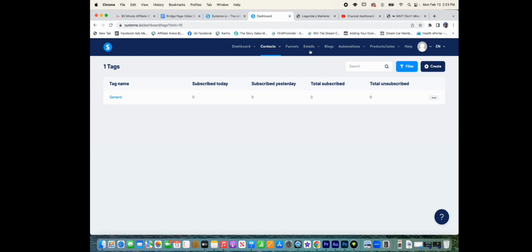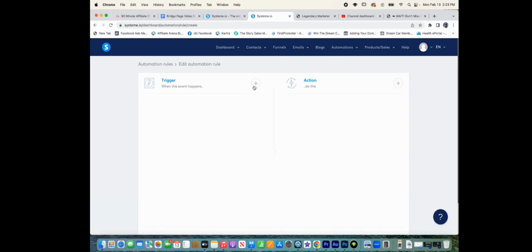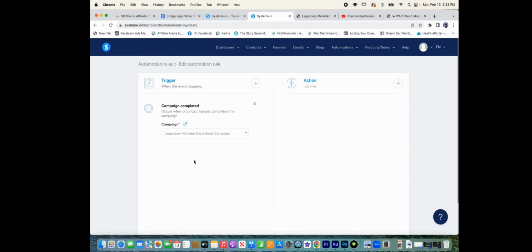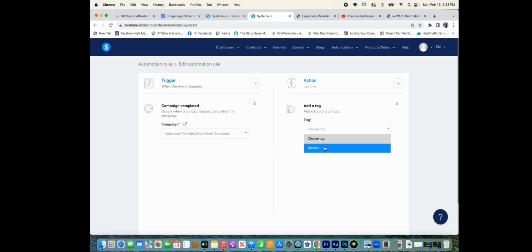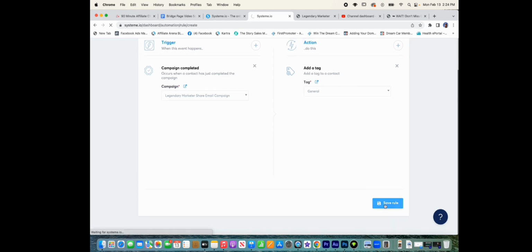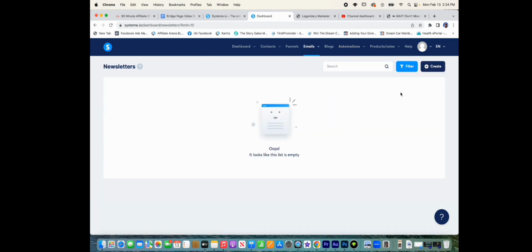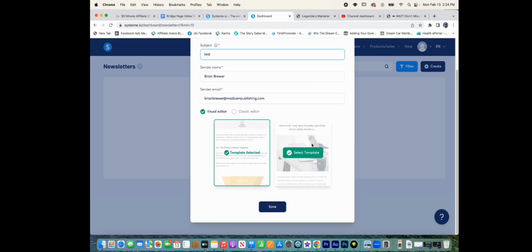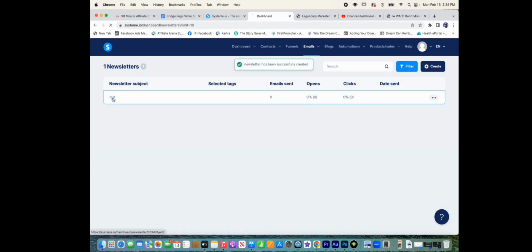But what you can do then is go back to the automation rule. Create the rule. What happens when they completed a campaign? Which campaign? Legendary marketer. What do we want to do? We want to apply a tag. Which tag? The general. Go ahead and click Save Rule. Then when we send an email, we want to send a newsletter email. We create a newsletter email. We can use this editor here. Save it. We're going to go send this email out.